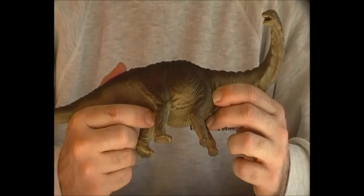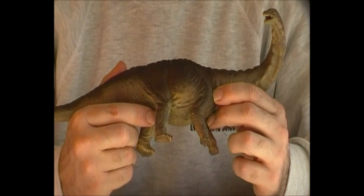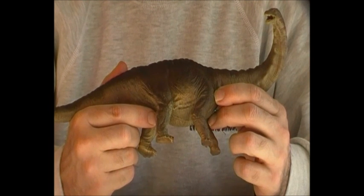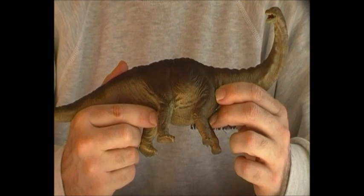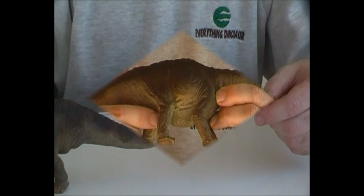The feet are also well modelled. The stout and strong back legs end in hind feet that look very different from the hands of the Apatosaurus replica. The back feet are larger than the front feet, and there are 3 claws to each foot. Again, there is much to be appreciated with this sculpt.